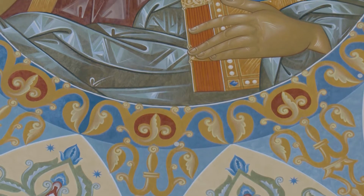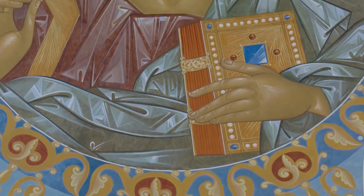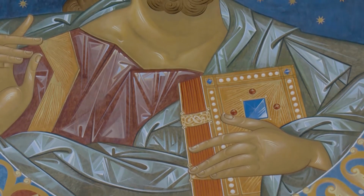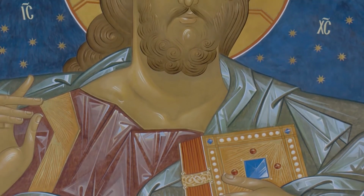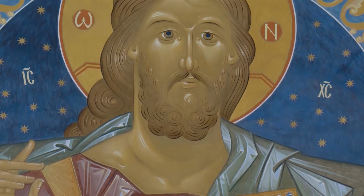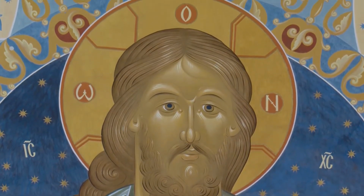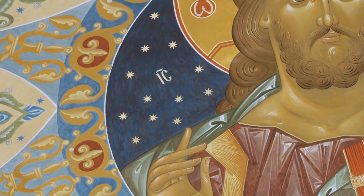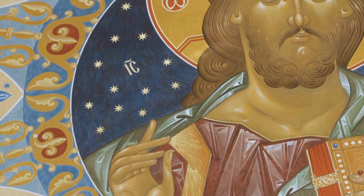He's represented holding the book of life, which he has the power to open and close. His hand is raised in a gesture of blessing. The Greek letters on either side of the icon stand for Jesus Christ. And then the Greek letters in his nimbus, in the halo around his head, stand for the name that God gave to Moses, I am who am. So this icon is identifying Jesus as both Jesus Christ, the man, and God.